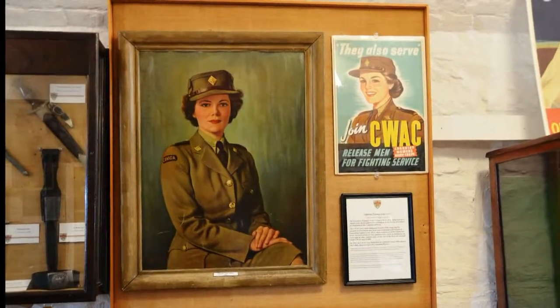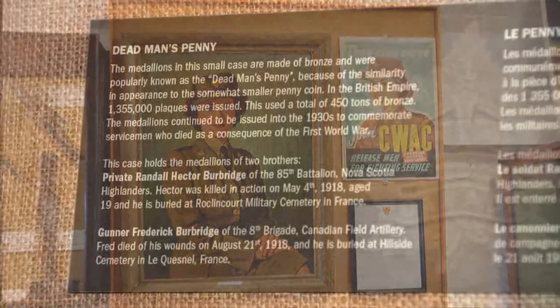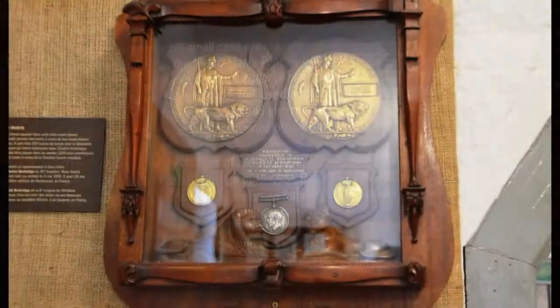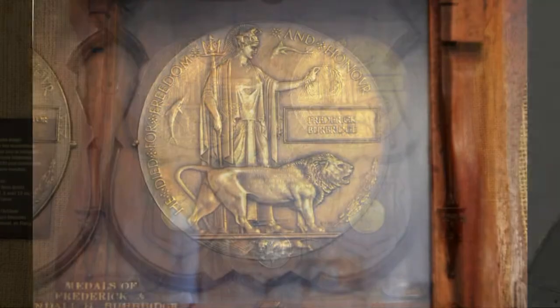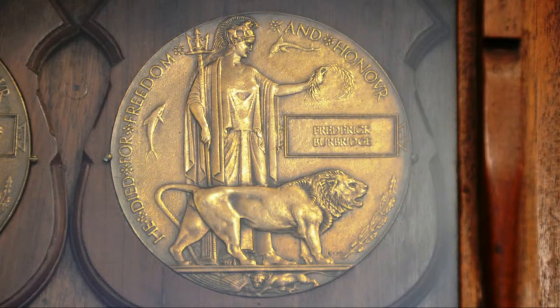Canadian Women's Army Corps was authorized in 1941. These medallions made of bronze were popularly known as the Dead Man's Penny because of the similarity in appearance to a penny coin. The medallions continued to be issued into the 1930s to commemorate servicemen who died as a consequence of the First World War.